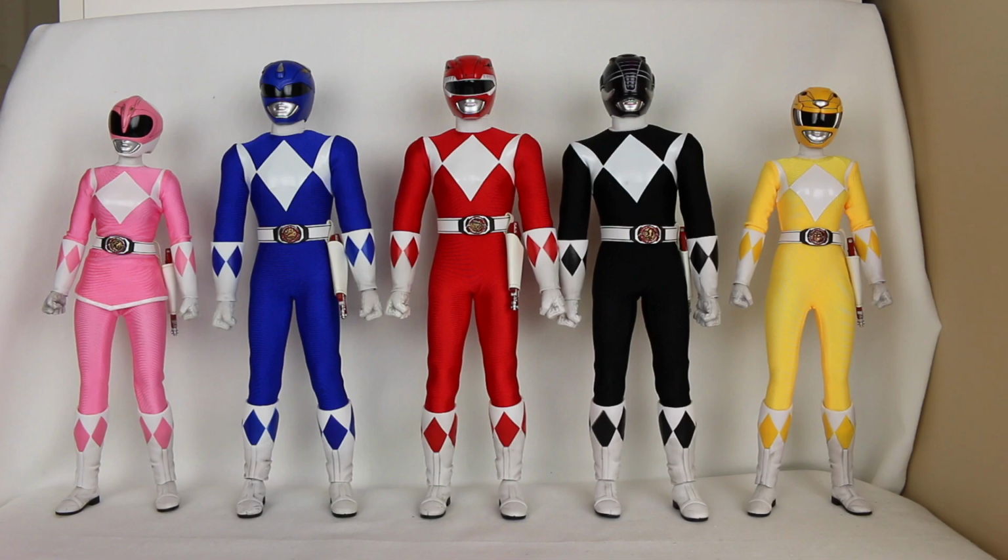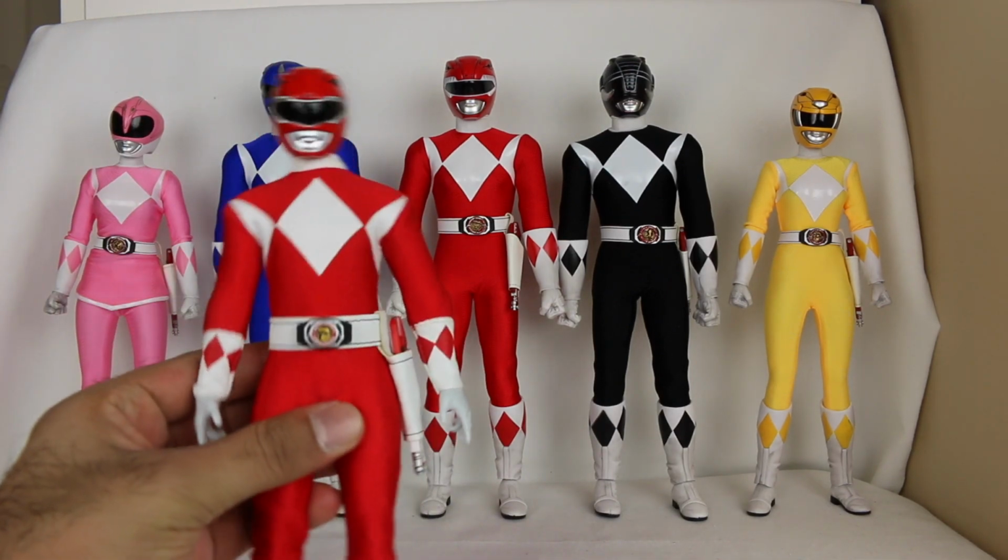But I'm disappointed by these. I'm disappointed. Now, these are unofficial, right? And that's the price that you got to pay. But the Figureborn figure, unofficial, pretty solid.